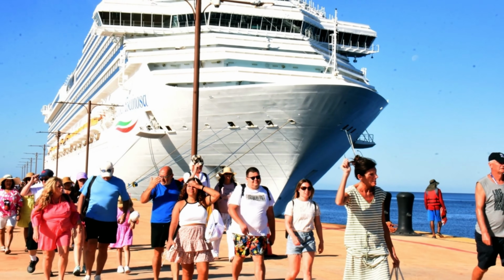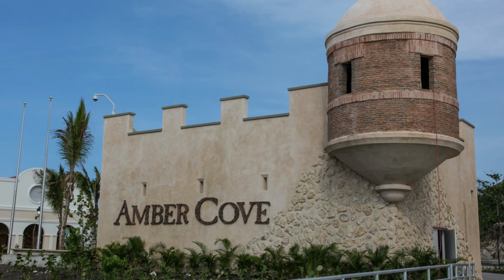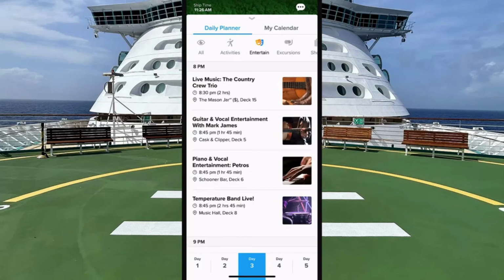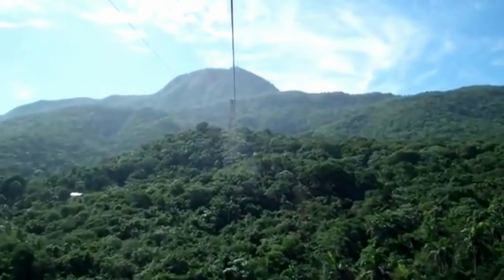Every port day in Puerto Plata is a one-shot deal. No second chances if you miss a must-see or get tripped up by distance. Today, preparation is the best shortcut. The right plan turns hours into memories.